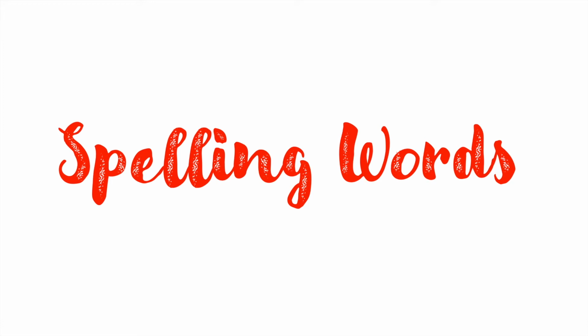So right now I'm going to show you the words for this week. These are your spelling words. Notice how all of the words are going to have the R sound, right? A-R, R.